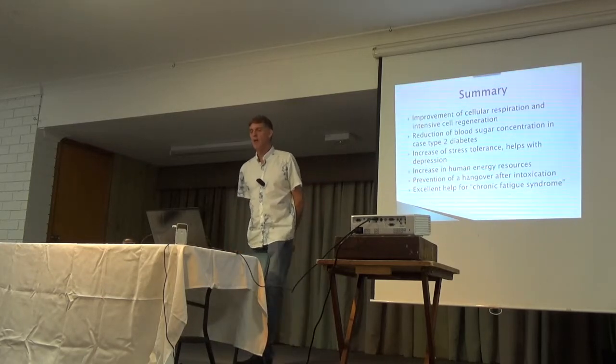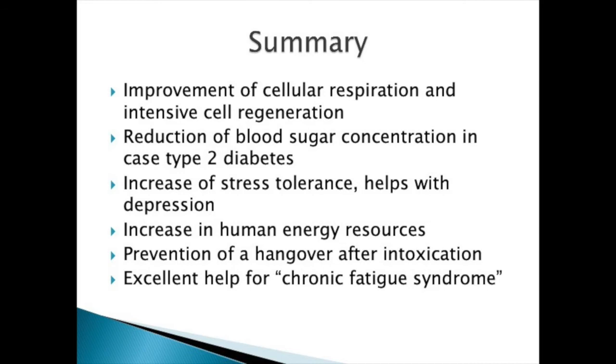Yeah. So just in summary, what happens here? We can improve cellular respiration and cell regeneration. That sounds pretty good, especially if you're getting older. We talked about reduction of blood sugar with type 2 and even type 1 diabetes. Increase our human energy resources. What does that mean? Let those little mitochondria run like they should. Prevent hangover after intoxication. So it doesn't apply to anyone in the room, does it really? No.